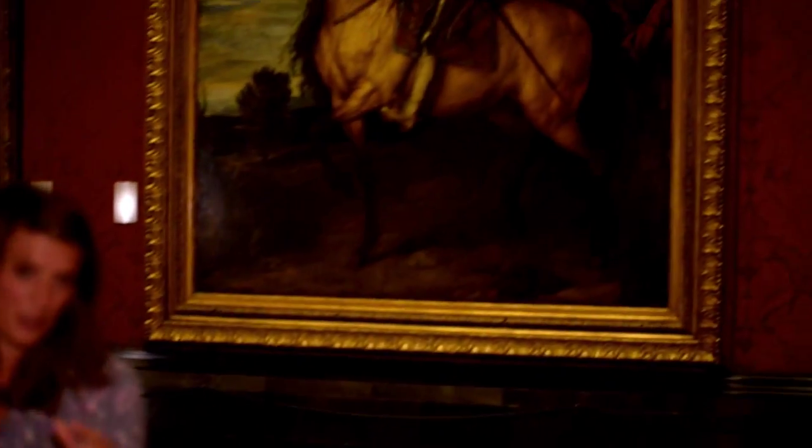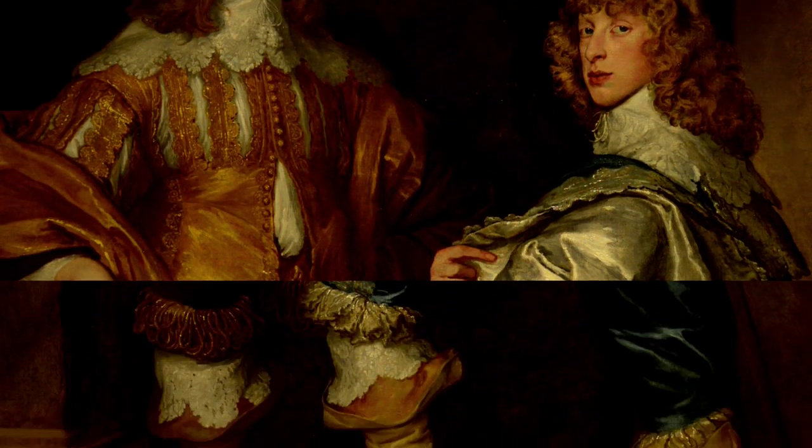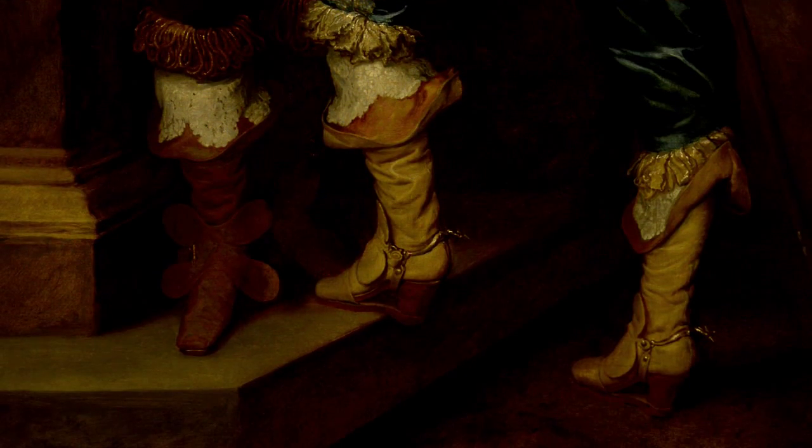Just a side point, can you see how he's got some high heels on? Because Charles I was so small, he actually needed some heels to be taller than everyone else. But of course, the fashion was led by the king, so everyone else started wearing heels too.